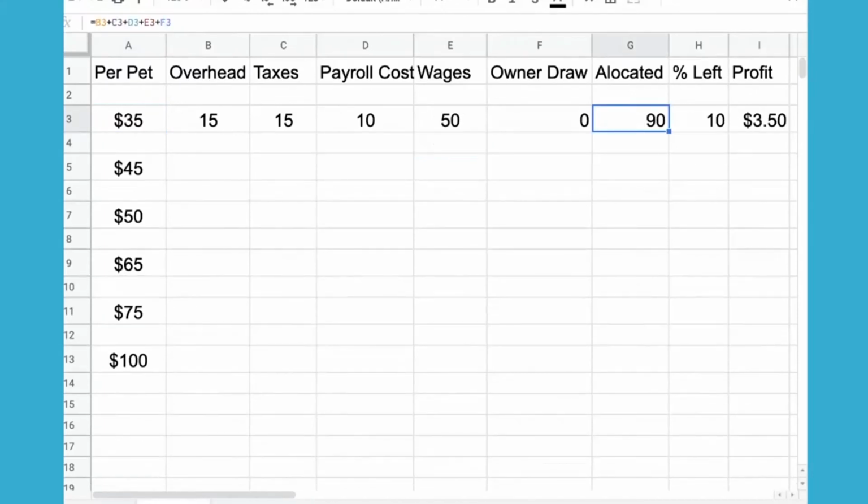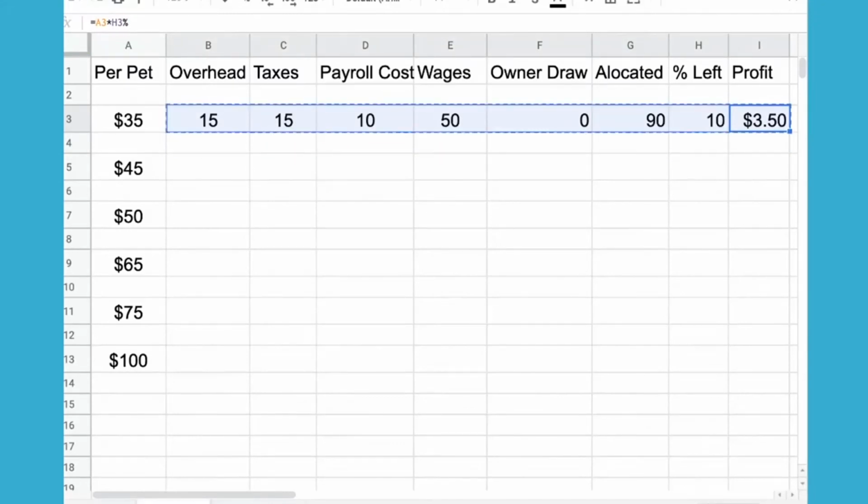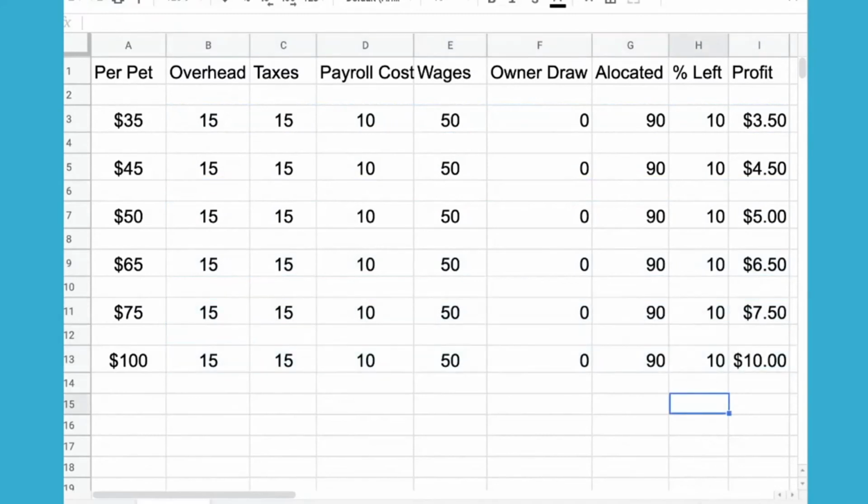Here, after adding in all of these percentages, they've allocated 90% of the gross profit to all of these things. And then what's left is only 10%. And so their profit on this $35 dog would be $3.50. So I'm going to just copy and paste this all the way down as these numbers go up because it's only 10%. If this person only charged $35 per pet, they're going to be making a profit in this example of $3.50. And then if you'd say that dog is an extra $15, they've only made an extra $1.50.